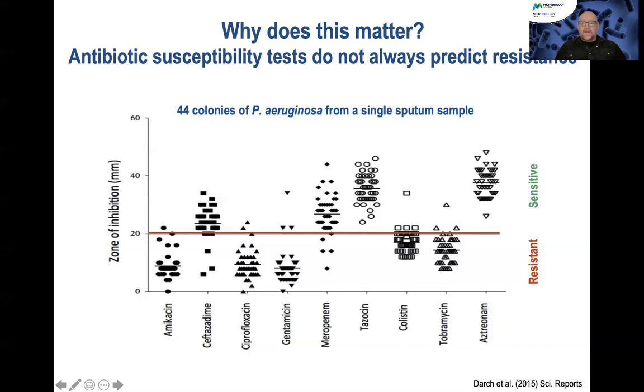to antibiotics from Pseudomonas. So the question is what should we do? Should we take sweeps of plates, look at multiple colonies? I think this is an important thing to consider in the near future.